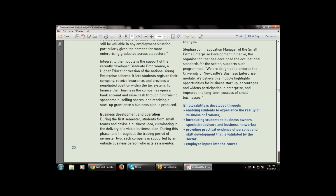So employability is developed by involving the student in experiencing the reality of business operations. They can get working experience, which is taken into account with the various students' work experience. That enables the student to experience the reality of business operations. Then introducing students to business owners, specialized advisors and the business network, how to work with them. Then providing practical evidence of personal and skill development that is validated by the sector. Then employer input into the course. So employability is developed through these four points.